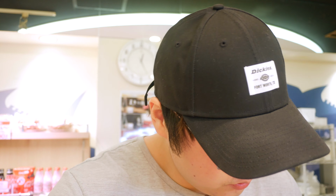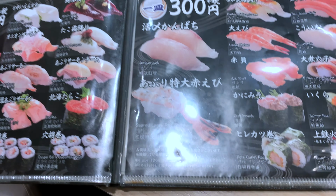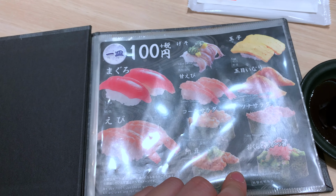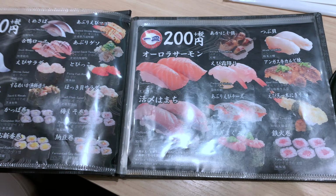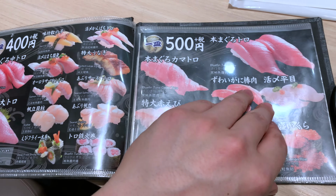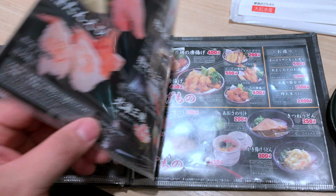Oh, you should have tried the fish head. That was super meaty. Looking through the menu that they have here, starting from the very first page, they have tons of different options as well. Very good selection. And on the back there's just drinks and stuff.